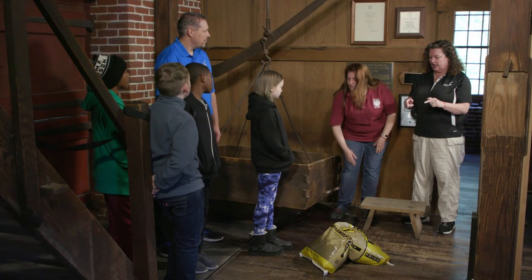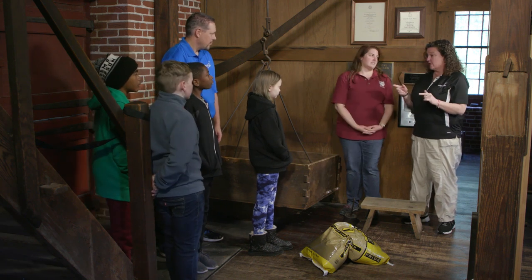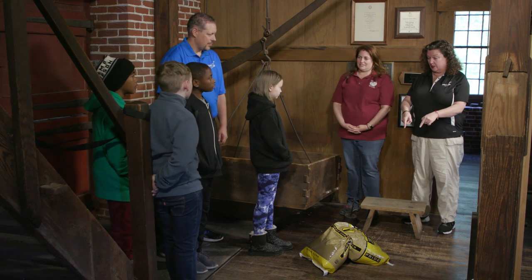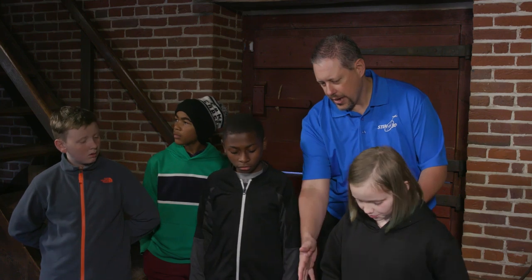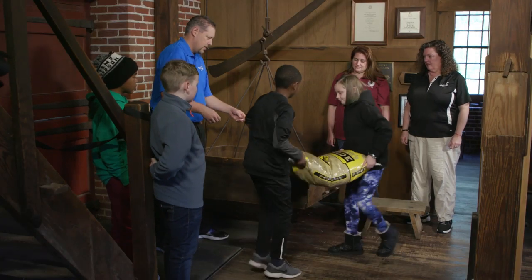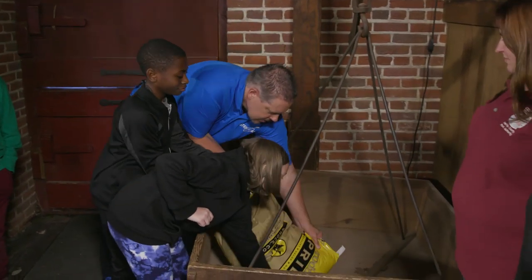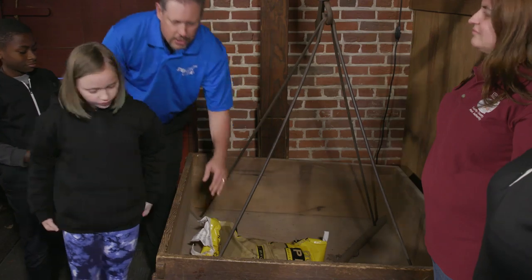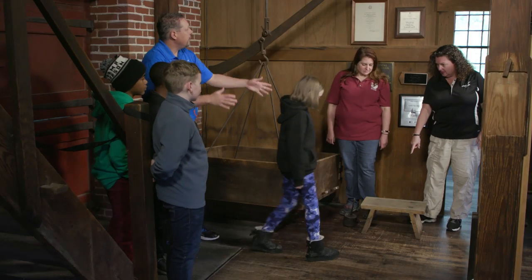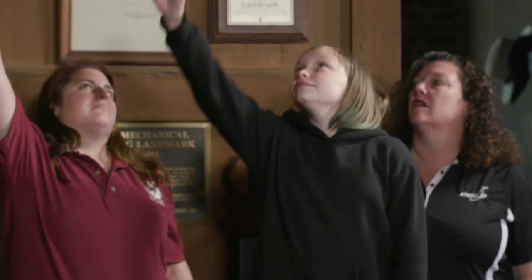Well, let's see how the lever works and how much easier or harder it is for Claire to lift this bag of corn. All right, why don't you all grab the bag of corn and let's put it in here. Bring it back over here. Good job. Now, Claire, let's send you over there and see if you can pick this up a little easier than when you were just trying to pick it up off the ground.